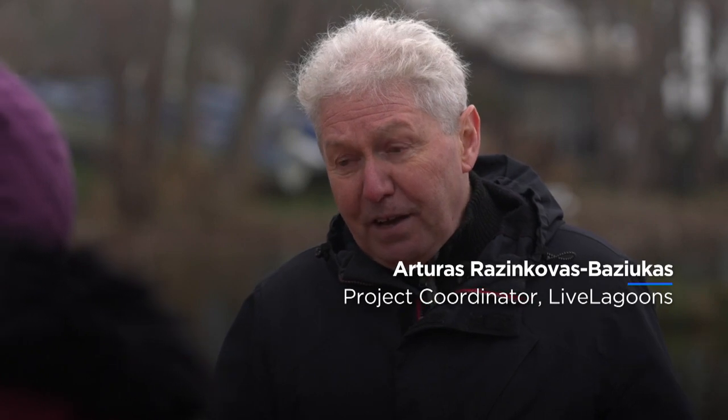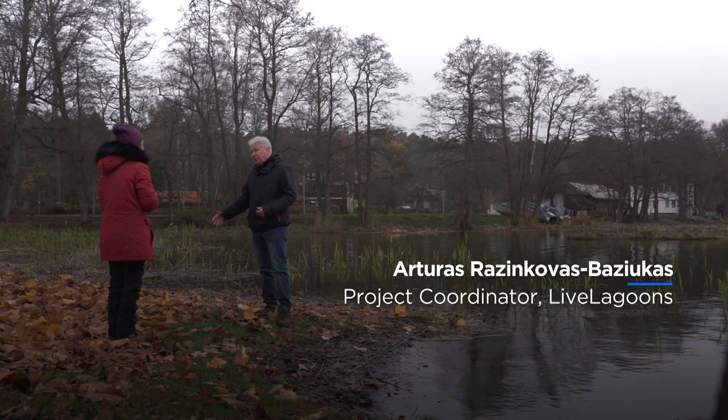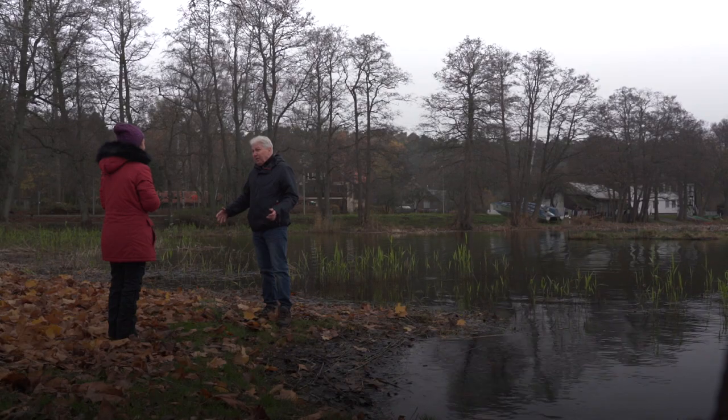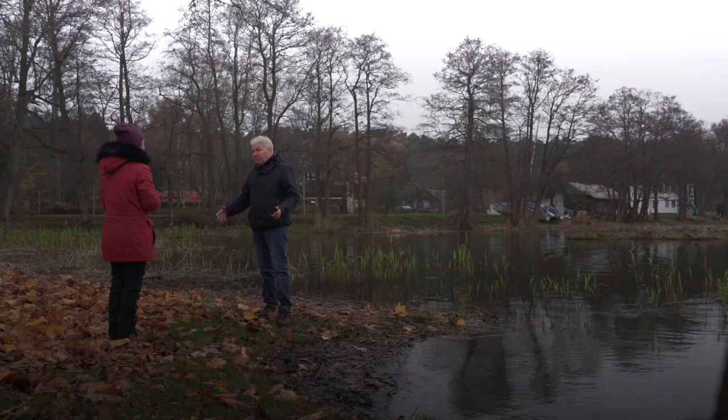If you consider the effect of the investment in one island as compared to the wastewater treatment plants, they are much cheaper in maintenance than, for example, the wastewater treatment plants, because they are natural and they are simply nature-based solutions that help us to remove the nutrients.